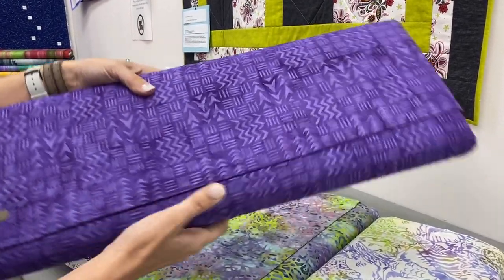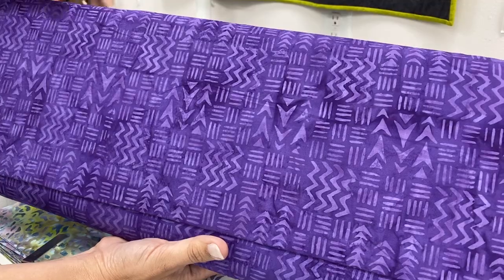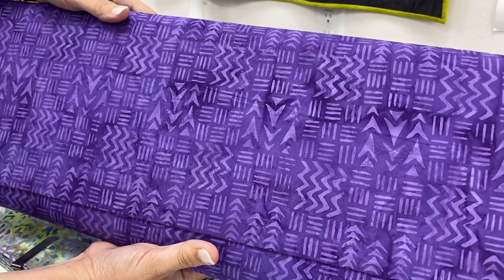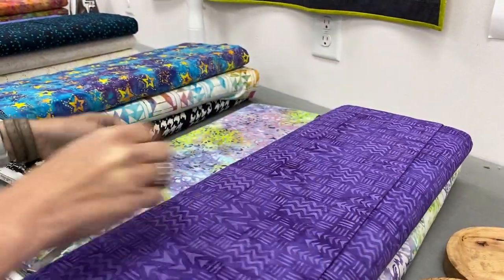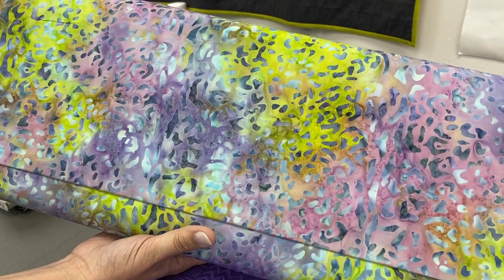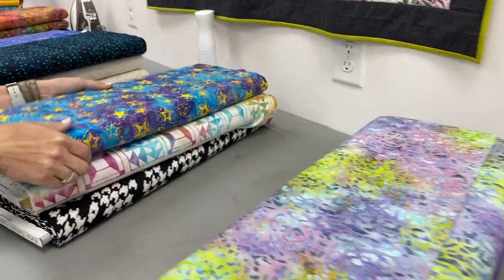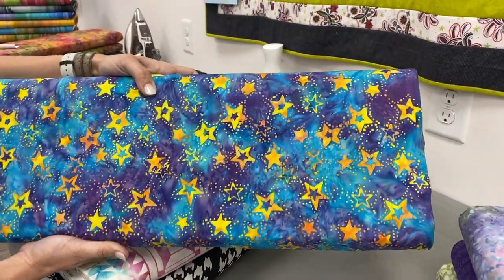Here's another piece from the Safari Rain collection. Oh, that's fun. I like that. Those are about 1.5 inches across. That's fun. And then another piece from that same collection. It's also really interesting.